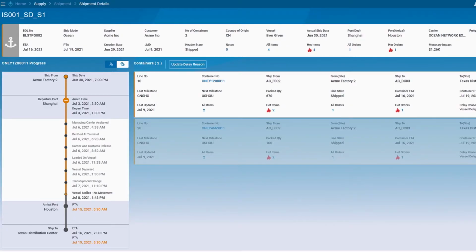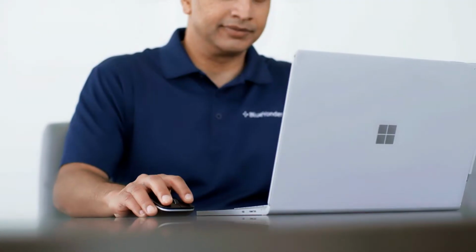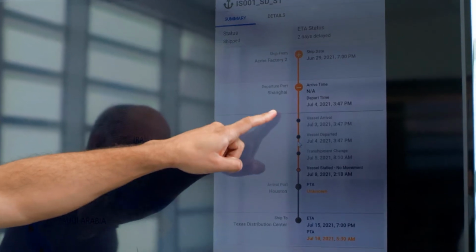Control Tower is natively built on Azure, pretty much all the structural components from ingestion to compute to storage to analytics. We use Azure Event Hub to do our event processing and Data Lake for storage. We want to be the engine that's actually powering and helping these customers build autonomous supply chains of the future.